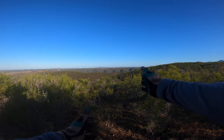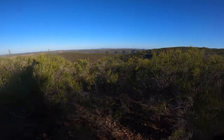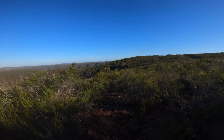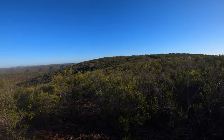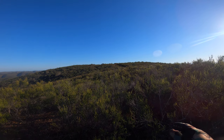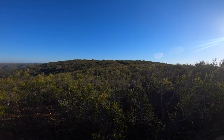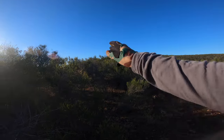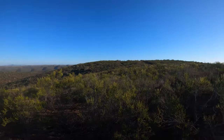I can already see some areas where maybe the animals have kind of paved a way, which is typically what I try to do when I'm building a trail, is I try to find maybe not the best way, but the easiest way. And you know, sometimes that's not the greatest way. You know, I'm not a machine, so I'm just doing my best. I gotta figure out the line here and then I'll start chopping.